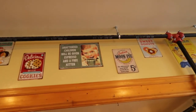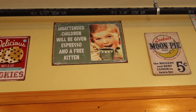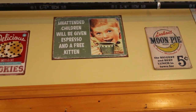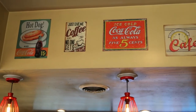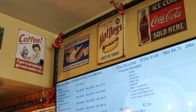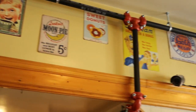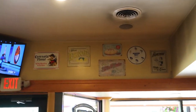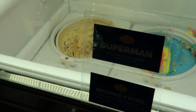And they've got these cool little signs. I love this one. Probably my favorite. Unattended children will be given espresso and a free kitten. They have old Coke signs, coffee, Twinkies, hot dogs, pies, moon pies, sweet donuts. Look at all of those. So fun. And here's our ice cream selection.